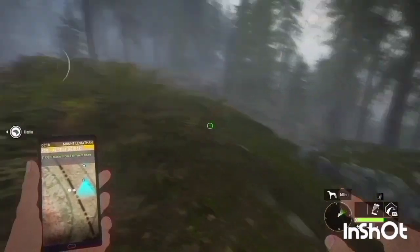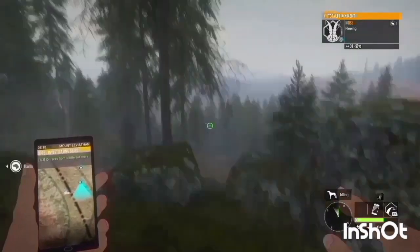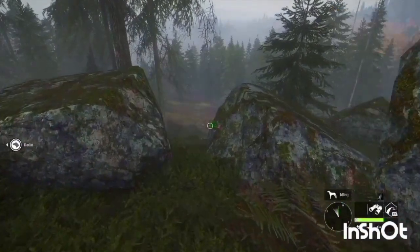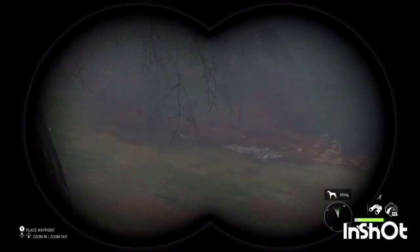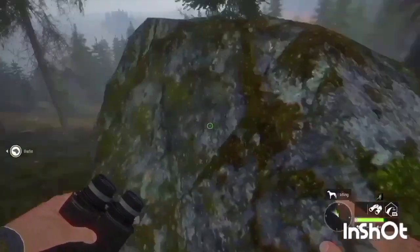So let me just ease. What is that? Oh, it's a jackrabbit. Okay, that's fine. That's cool. I think. Nope, I am definitely wrong, because I thought that I saw a deer that way.